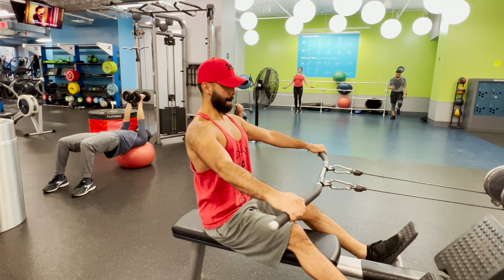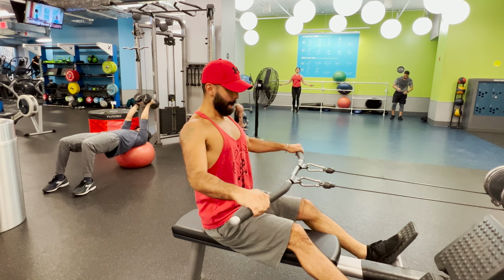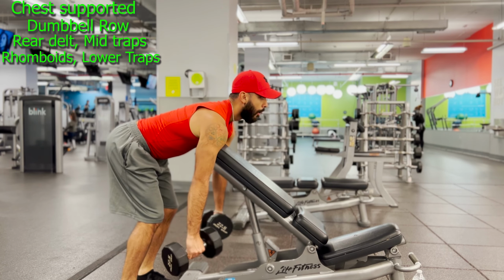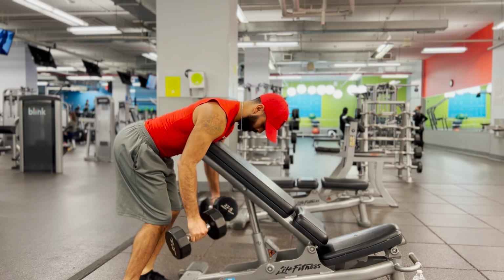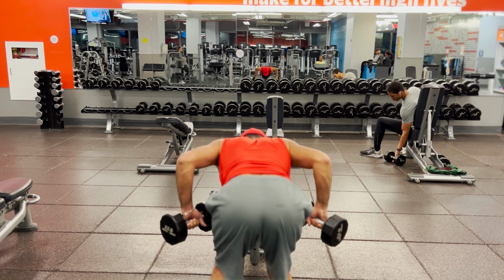And you can see my low back stays in pretty good control and I'm not swinging back to complete the movement. Again, I'm a man of options, so this is a chest supported row. It's very similar to the other one. The arms are going to be at about 45 degrees and you're going to pinch those shoulder blades together. And this is free weighted, so it is a little different from the cable. Definitely a good variation, especially for those with issues with their lower back.